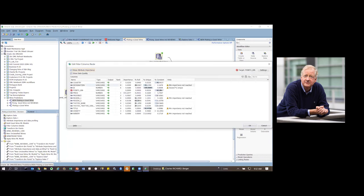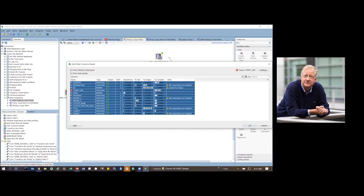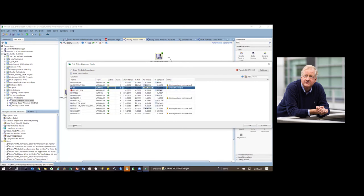Notice we also give you these little hints over here, like exceeds the number of percent uniques and things like that. And if I want to, let's see if I do this right, I do Control A, yeah, light them all up. And then over here, I have to apply the recommended output settings. So it's going to turn on or off these different attributes here. Now I clearly want ID to carry forward because I need to know which wine it is, but those are some features we can get into.